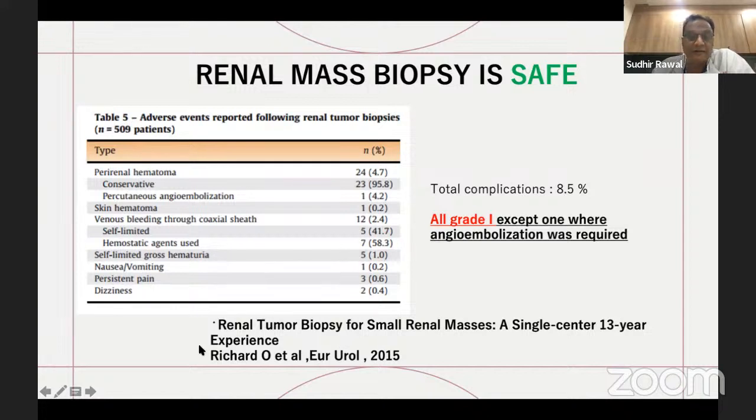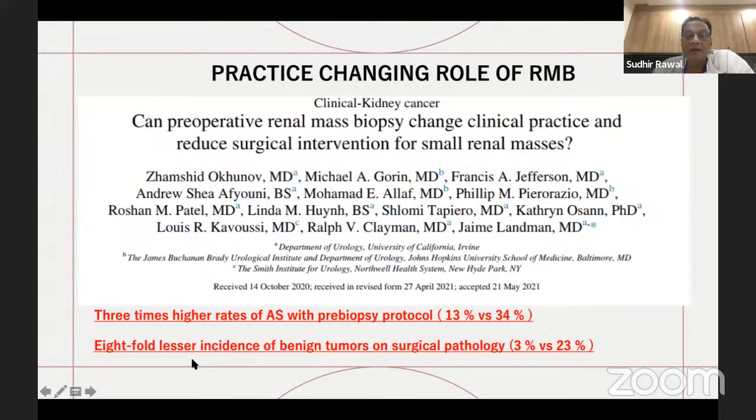This is a single center 13 years experience which they published in 2015. Only one patient required angioembolization. Now it has a practice changing role. Renal biopsy, I see, definitely has a practice changing role. After doing the renal mass biopsy, three times higher rates of active surveillance occurred compared with the pre-biopsy protocol, 13 versus 34. Eightfold lesser incidence of benign tumors on surgical pathology.